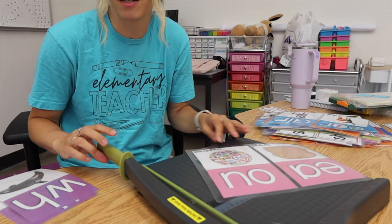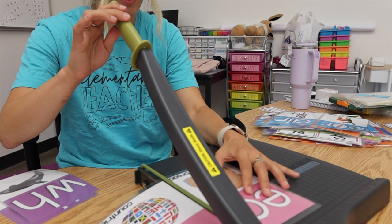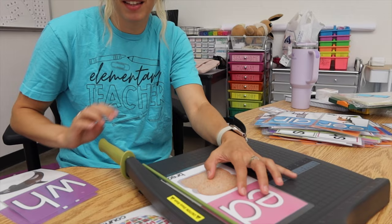So we're going to finish all this cutting and then see what time it is, and hopefully get some organizing done.